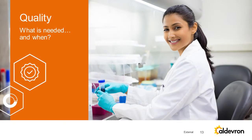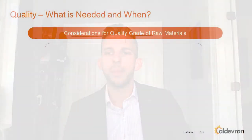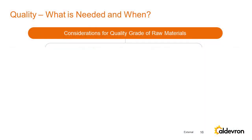We'll pivot into some quality considerations as well. Quality is one of the most frequent unknowns we hear about from our clients. There are a number of considerations to make when determining what quality of material is appropriate for your downstream application, for the product, for the phase of study, etc. And there are equally as many, if not more, options out there in the industry from a manufacturing standpoint that you can leverage: different intermediate quality levels, different flavors of manufacturing, etc. But it's really important to think about the different components that can lead to an informed decision of quality.